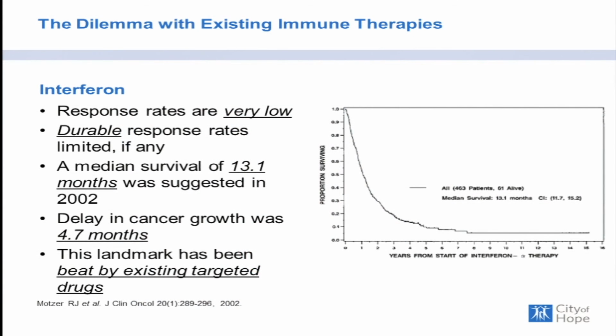In terms of a delay in cancer growth, interferon slowed down tumors for a median of around 5 months or so. And this was actually the benchmark, as I mentioned before, that we've really improved upon with some of the targeted therapies that we have at our disposal now. You just heard a moment ago from Dr. Hoffman about a clinical trial that compared sunitinib to interferon therapy. That was a trial that Dr. Figlin actually led, and sunitinib really trounced interferon therapy in the context of that clinical trial, and it's really moved ahead in our pipeline of agents.